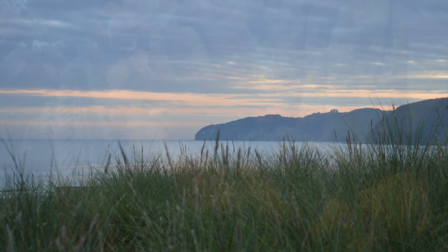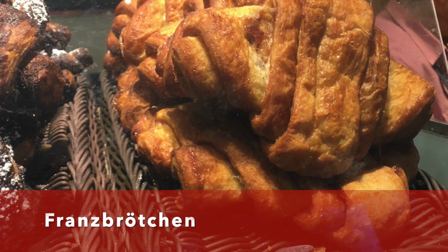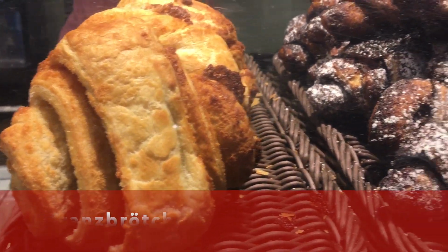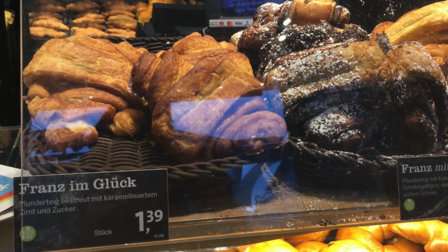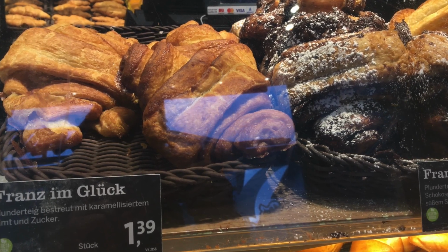The first thing that I have spotted in one of the bakeries, which we don't have in Frankfurt, was the Franzbrötchen, which is a specialty from Hamburg, and it's made from Danish pastry, traditionally filled with sugar and cinnamon. And it's definitely better than a French croissant because it's covered with a caramelized layer of sugar.